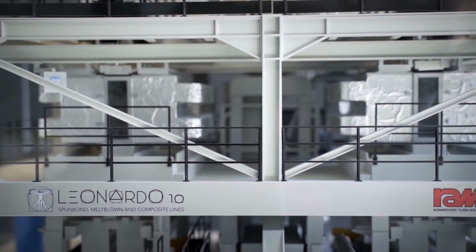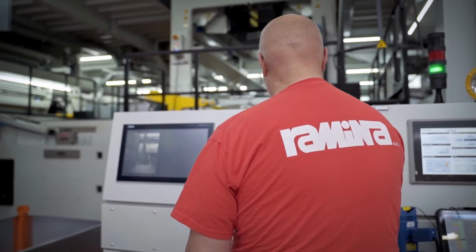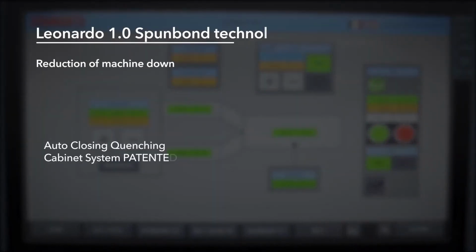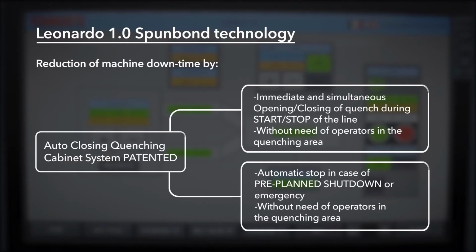Our flagship is the Leonardo 1.0 technology for the production of spun bond, melt blow, and composite lines. This innovative technology has been developed by our group of experts that are working in this sector for over 30 years. Reduced downtimes during the start and stop of the line and pre-planned machine stops is one of the main key features of the Leonardo 1.0 spun bond technology.